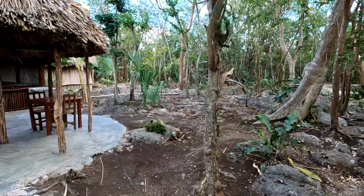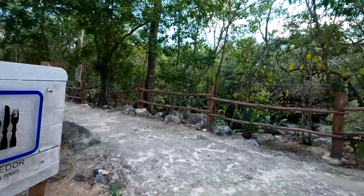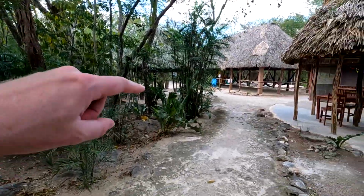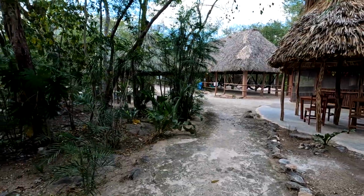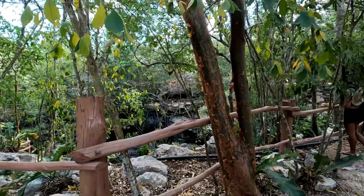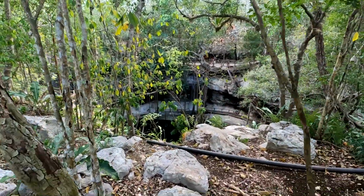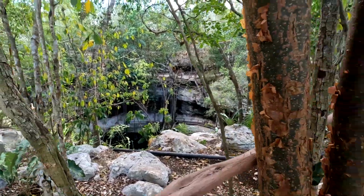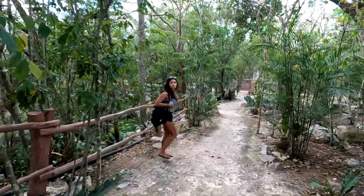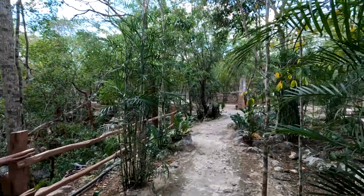We watched a few iguanas chase each other while we were eating. Kind of fun to watch. And then there's some hammocks over there you can go hang out in. And then there's a pathway that goes all the way around the cenote, and you can look down in. Might be hard to see, but that's the cenote right there. And yeah, so we're just gonna bike back and maybe go back to Valladolid.